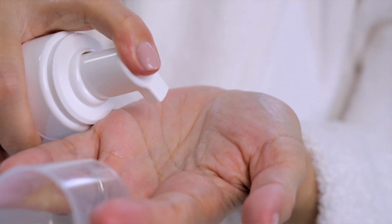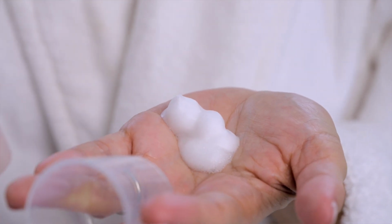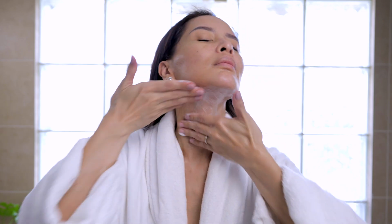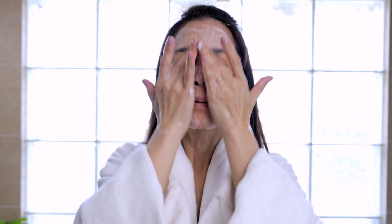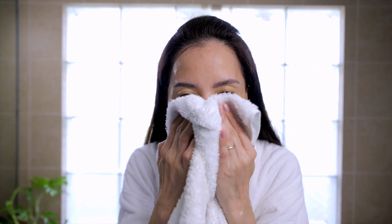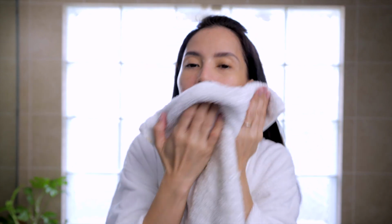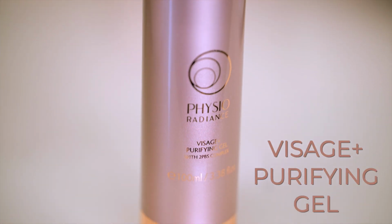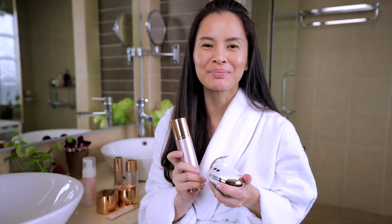This cleanser includes ingredients derived from coconut, which is the reason why we have this nourishing foam. Once you've gotten rid of the unwanted oil and dirt, your clean skin is then ready to absorb ingredients. Next, we bring in the Visage Purifying Gel. And this is where the fun part comes in.